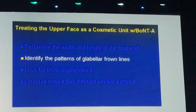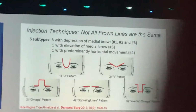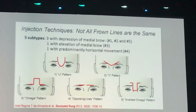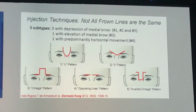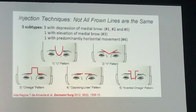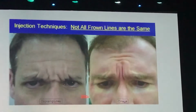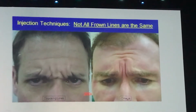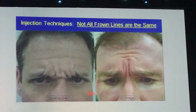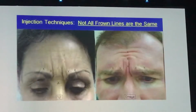So the other area to understand is the pattern of glabellar frown lines. Not all frown lines are the same. De Almeida Trindade from Brazil did a beautiful study on identifying the different wrinkle patterns of the frown lines. As you can see, they have different names and not everybody is the same. And it's not because of their gender, because women also have different patterns.